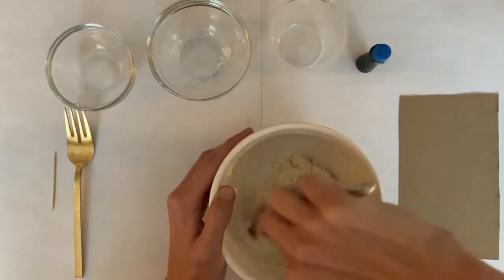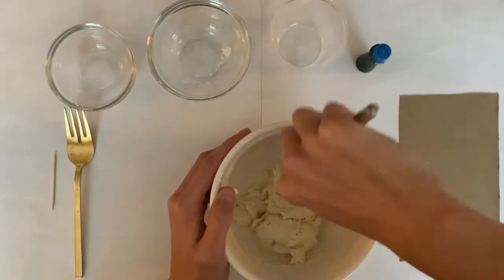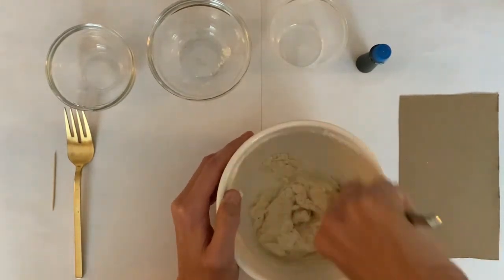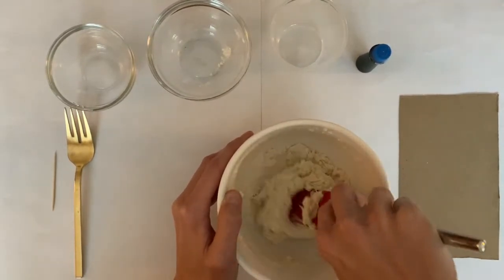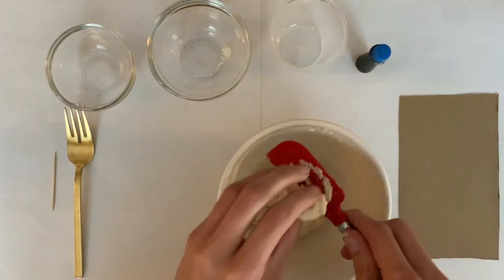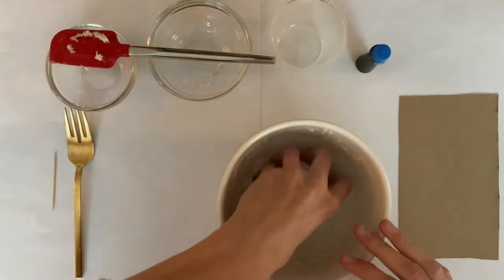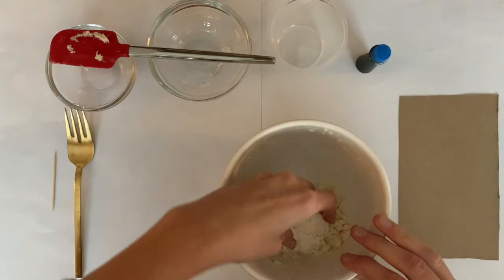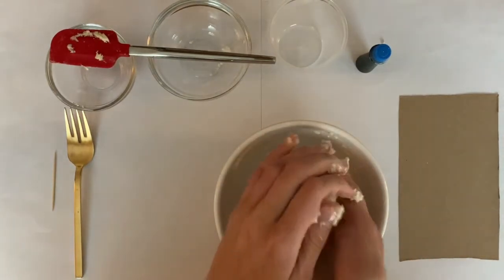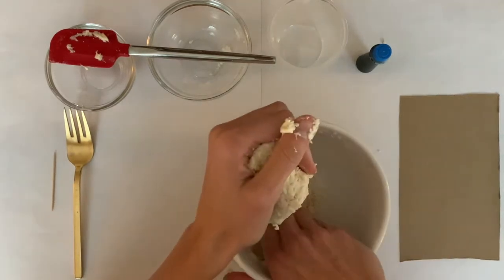And so you can mix together as much of it as you can with your spatula and your spoon, but then you're going to need to use your hands. So I think that's about as mixed together as it's going to be with my spatula, so I'm just going to take off the rest. So this is the fun part, if you like getting messy. And I'm just going to make sure I get all of those crumbs incorporated into my salt dough.